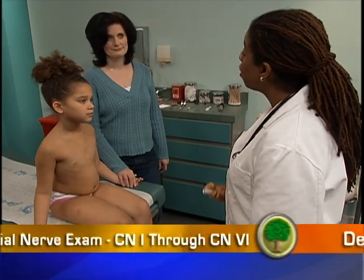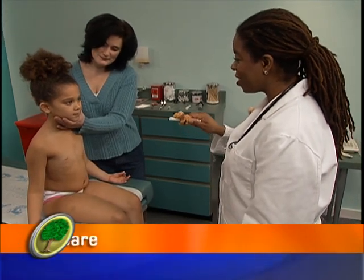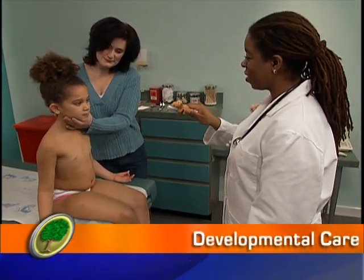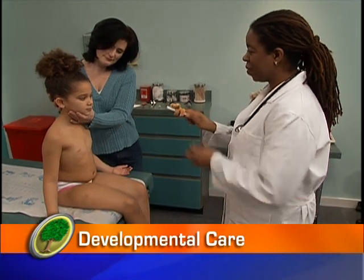Okay. Mom, would you hold her head for me? Sure. When testing extraocular muscle function in a preschool or school-aged child, have the parent hold her head so that she tracks your movement with her eyes only.